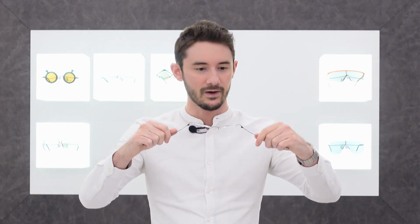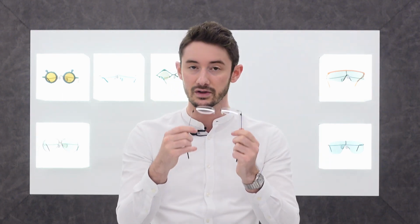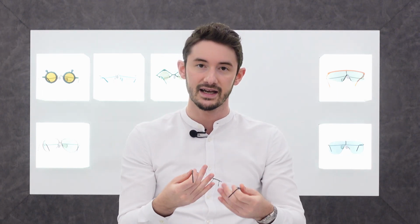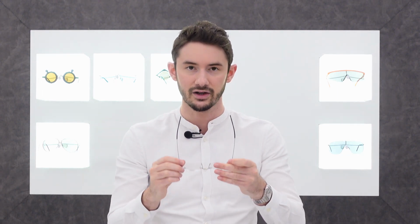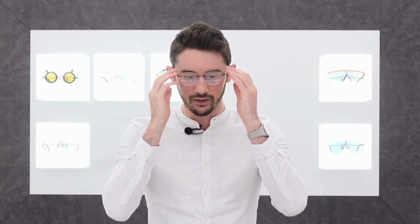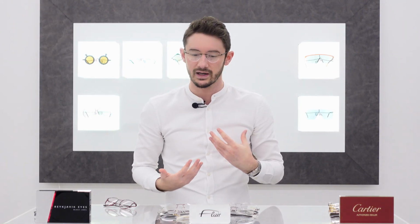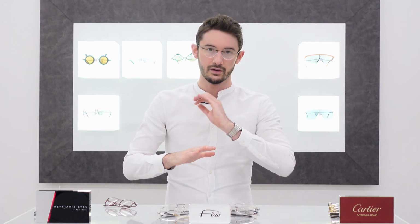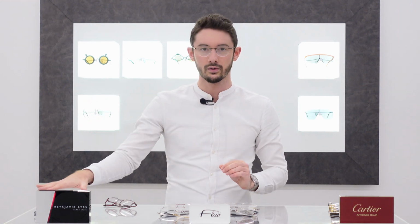Despite that, again, the frames have incredible flexibility. This time it doesn't come from the joints, it comes from the material itself. These are made from beta titanium, which is the same material used in modern aircraft. Extremely durable. I would say personally the most durable frames in the world. If you want your glasses to be strong and that's your main criteria, I would go with Reykjavik Eyes all day long.